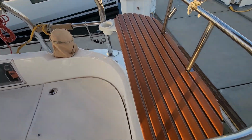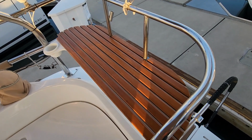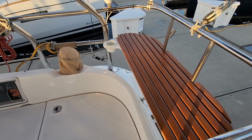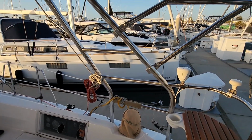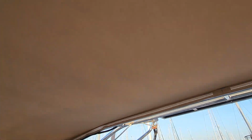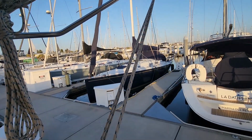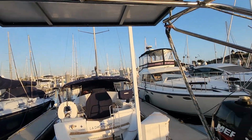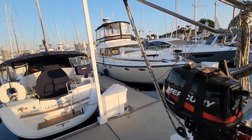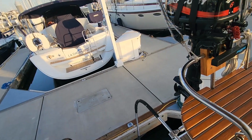Of course, these stern rail seats are one of the best seats in the house. Everyone loves sitting there. Great visibility forward, and you can see the custom bimini, solar panel, dinghy davits. You can hoist your dinghy right up high, get it out of the way. So even with the dinghy up here, you can still get in and out of the boat.